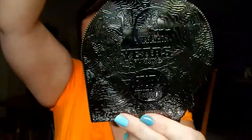I am gimping around, but I've survived, which is another reason why I'm wearing orange today, because I was walking because I wanted to show people to not let MS stop them, basically. Don't let MS stop you. Be strong. But there's my medal, and the backside's even engraved.